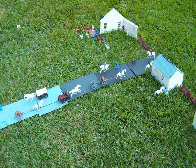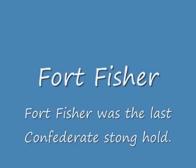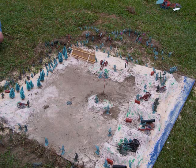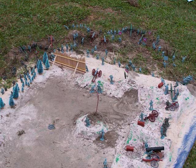Then you got two guys debating on how much they want to sell the cannons for, because blockade runners did not come cheap due to the fact it was a very dangerous job. I got some shots of the fort here depicting the batteries, all that, the cannons that were there.